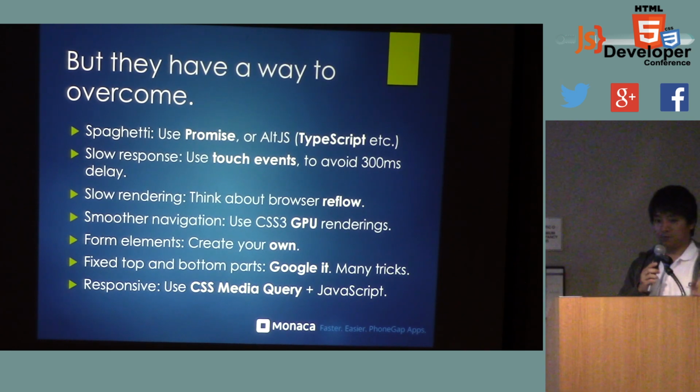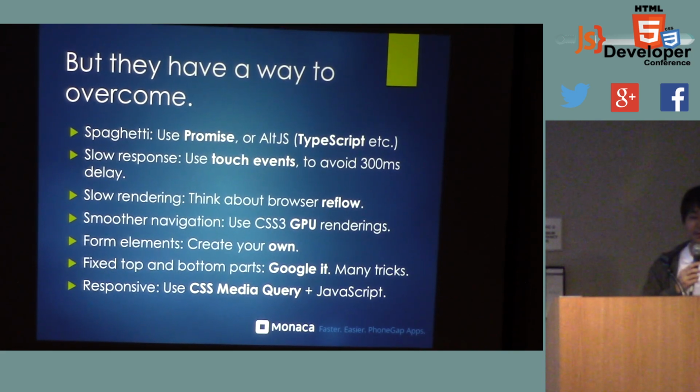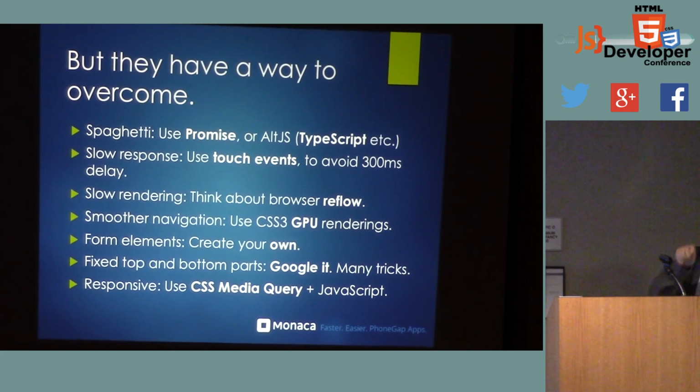Also, if you care about responsiveness, the typical problem is something called the 300 millisecond delay. When you tap something, the browser waits to see if it is a single tap or a double tap. So it's actually waiting 300 milliseconds.